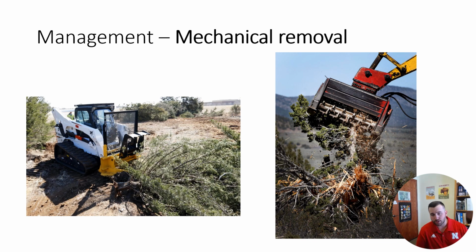So we need to resort to skid steers with shredder attachments to actually cut down those trees. And when they can take down trees that are about 60 feet up in the air in a matter of 30 seconds and turn it to a pile of sawdust, that's a pretty impressive feat to see.